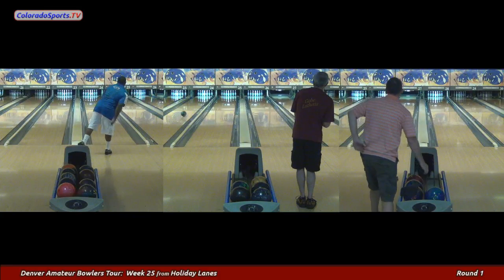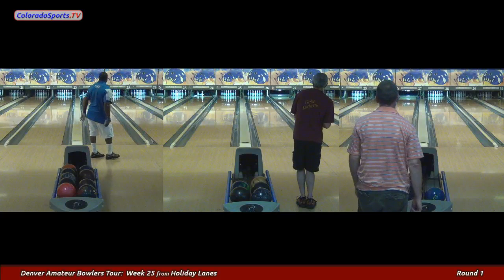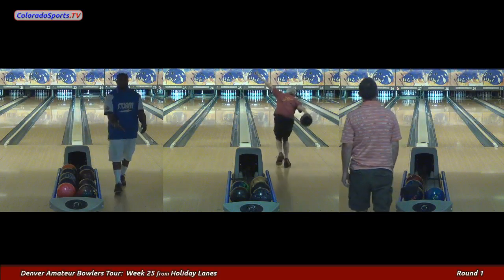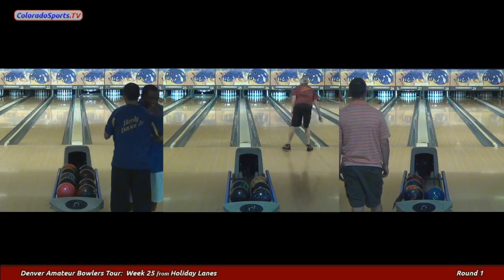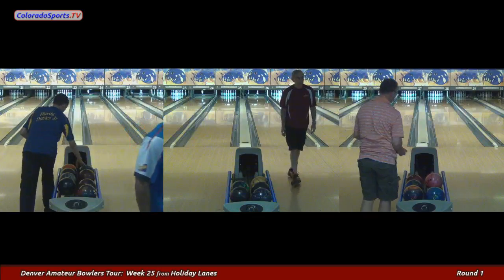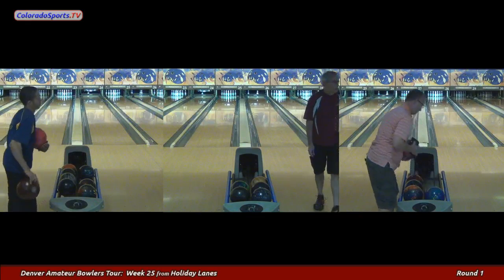Switch balls. That ball didn't hook up on us so much. I think that's a good call. All right, so Gabe looking to advance here with a good shot. Oh my God, a 3-7-9. What do we got here? So CJ's advancing, Greg's out.